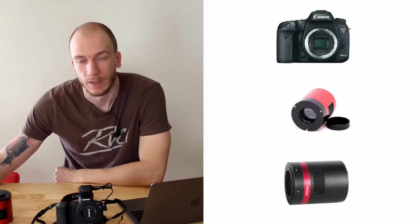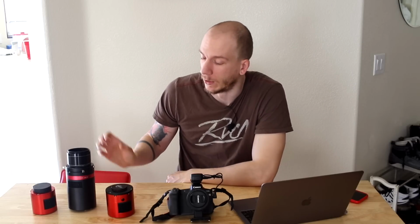So we have three types of cameras: DSLR cameras, cooled color cameras, and cooled monochrome cameras. If you're a beginner, I would suggest getting a DSLR camera. The good thing about DSLR cameras is you can start imaging without a telescope, which is great. And we have a few videos and a few posts online showing you how to capture the night sky without a telescope. So if you're a complete beginner, focus your attention on the DSLR camera part. But if you already have a DSLR camera and you're looking to upgrade, we'll also talk about cooled cameras.